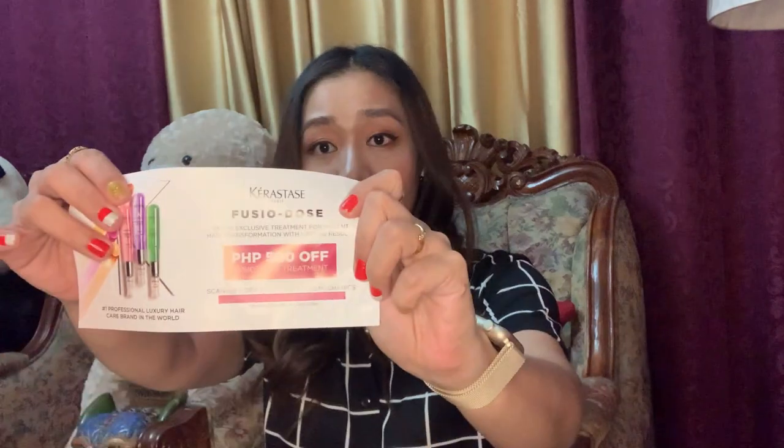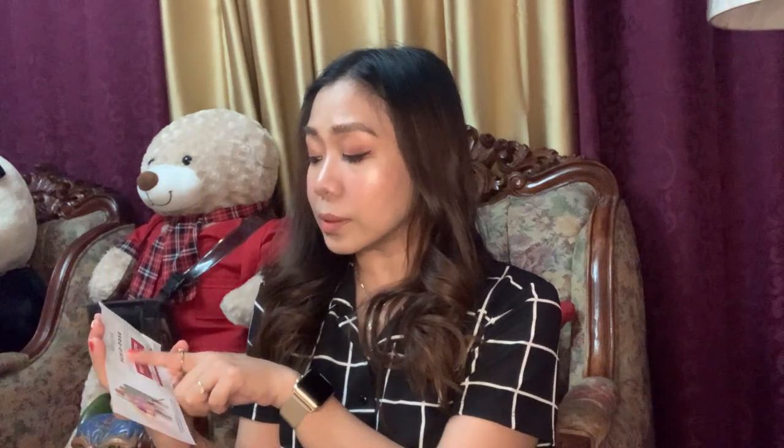And this one naman, they gave me this 500 off Fusio Dose treatment. So I can use this to get 500 off if I'm going to avail of the Fusio Dose treatment. This is salon exclusive treatment for instant hair transformation with lasting results. So there are salons here in Manila that offer this type of treatment for your hair. So I can use this if I want to avail.